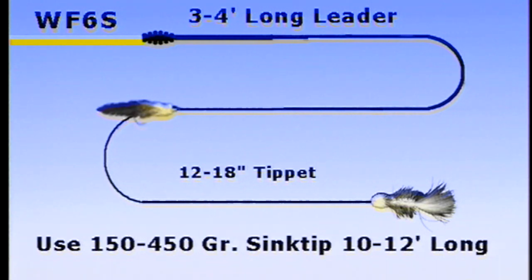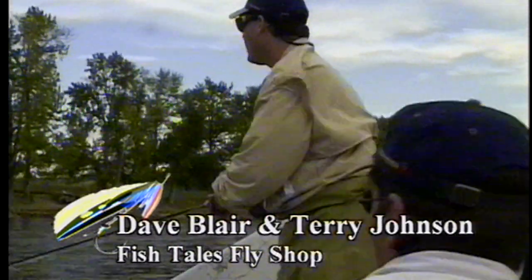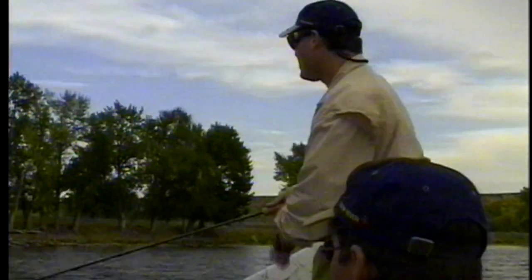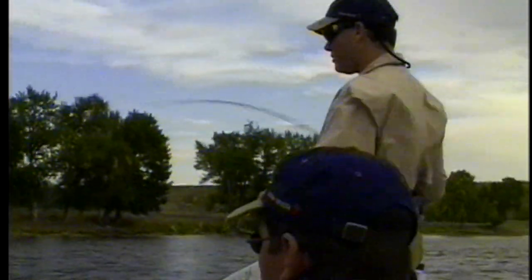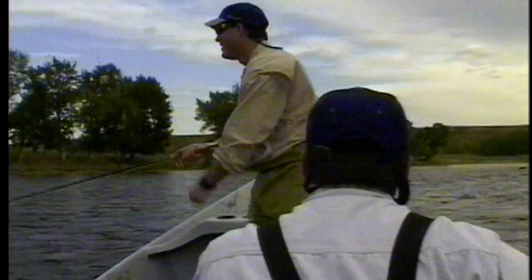Again we're allowed to do that with a fairly fast sink tip line. And right now we're just starting to come into some pocket water here where there's deeper slots. You essentially just cast it upstream of the deeper slot and then start to strip it through, and the fish will chase it right out of the slots. Always fish it right to the boat so that you can see your flies. Lots of times they'll follow it right to the boat, and just as you're pulling it out of the water, they'll take a swipe at it.